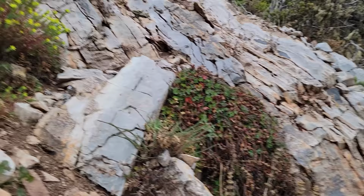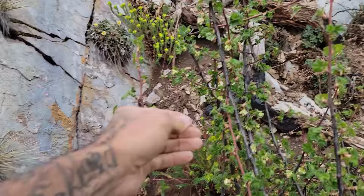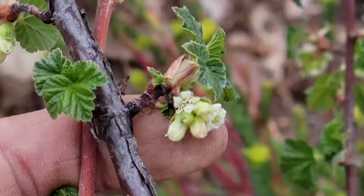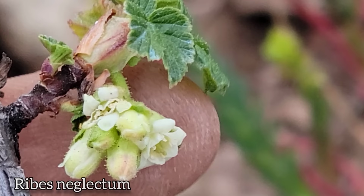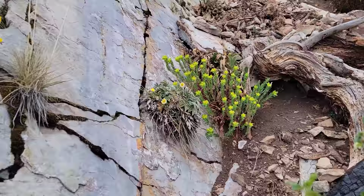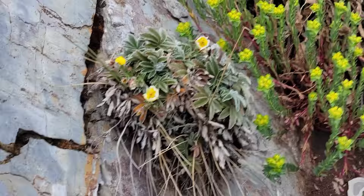Oh, Euphorbia would be many. Then right here, we got that species of Ribes in bloom. There's the flowers right there. Grossulariaceae, again, is the family on that one. It's chilly up here. Obviously very tolerant of the snow. There's that Potentilla again.